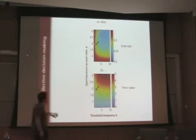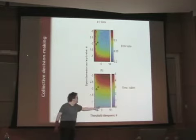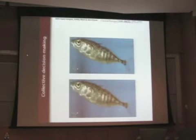Similarly, they could make very fast decisions, but you can see the error rate in this region of parameter space is very high. So these fish seem to be trading off this inherent sort of compromise between the speed and the accuracy of their decision making. The zero actually marks a different experiment where we put a risk down one of the routes, which I'm not going to talk about. The key point here is that the fish seem to have adapted their individual behaviors such that they're in a good region of parameter space to make collective decisions.